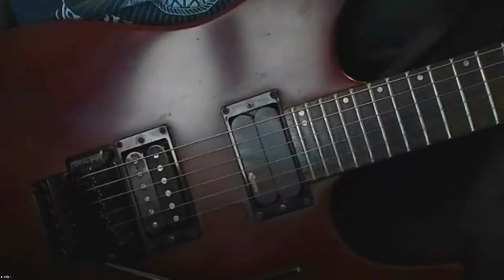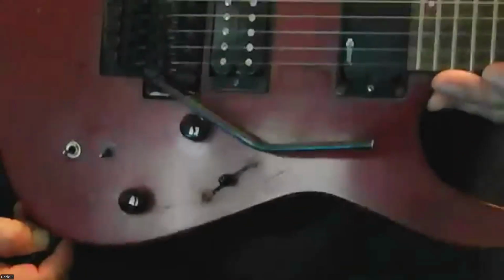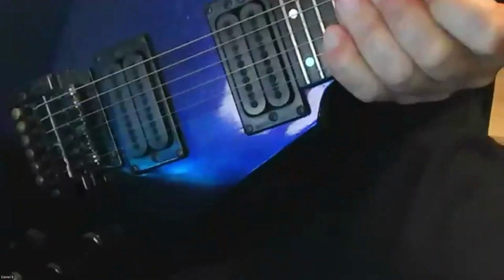Now I'm going to show you my other guitar. Give me a second. These never come out the way you rehearse them, do they, Michael? And I don't have a strap on this one, so I'm not really going to be playing it.